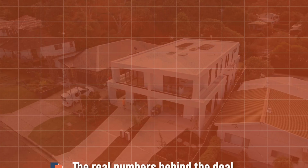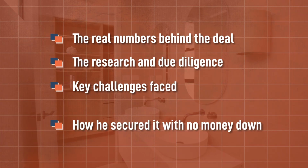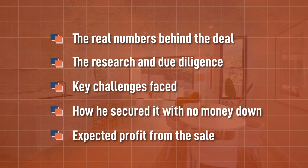We'll show you all the real numbers behind the deal, the due diligence and research that went into it, the challenges involved, how the hell he was able to put this development deal together with no money down, and of course, how much he's expecting to make when it sells.